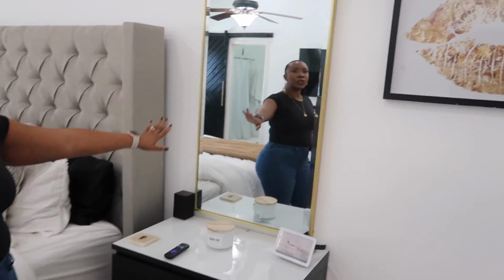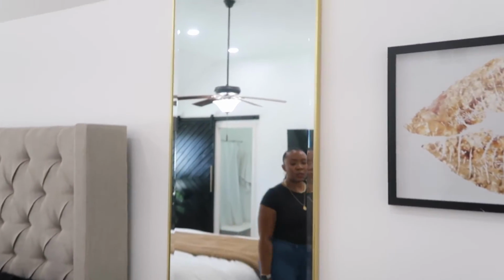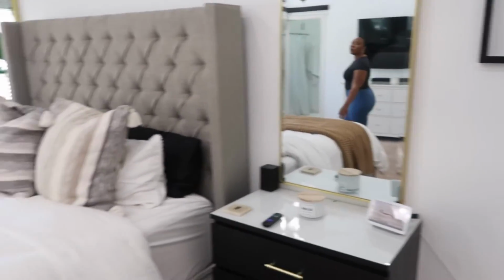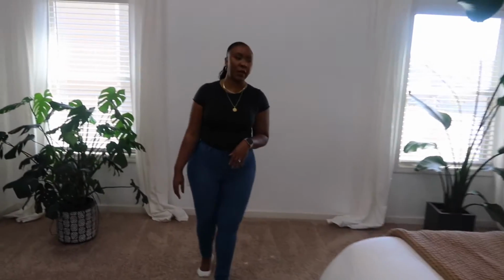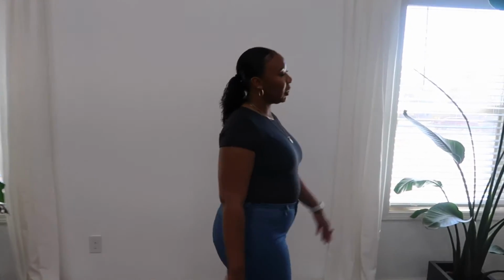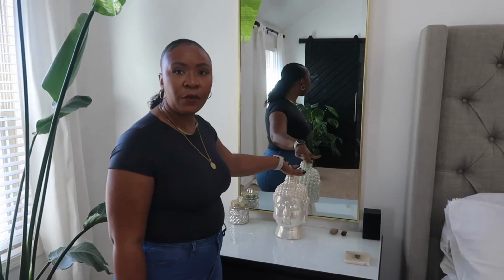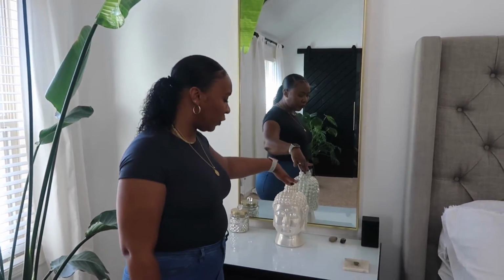We got the mirrors from Home Goods, and I love that. I just feel like having both mirrors on either side of the bed really opens up the space. And the same nightstand over here. Of course, we have a Buddha head. This we got from Pier 1. Not sure if it's still available.